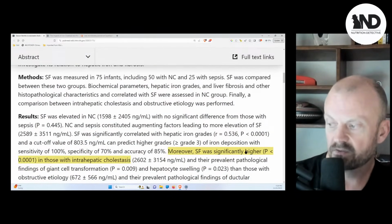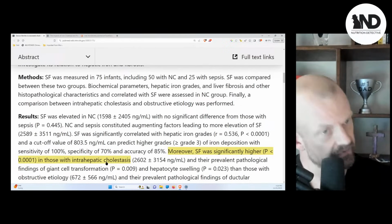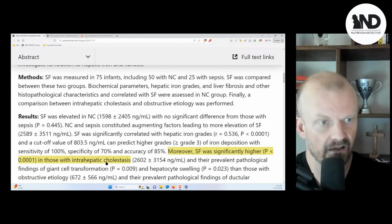Moreover, serum ferritin was significantly higher in those with intrahepatic cholestasis. So high, and I go over this in the ferritin episode. Ferritin and serum bile are linked.